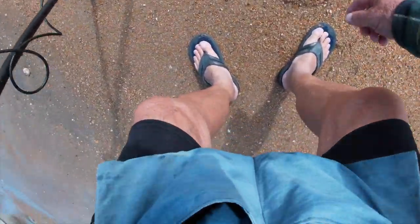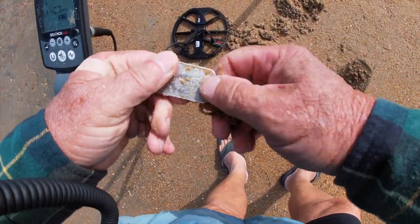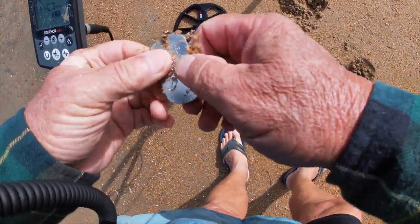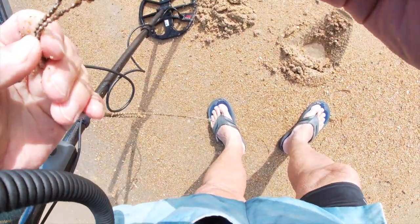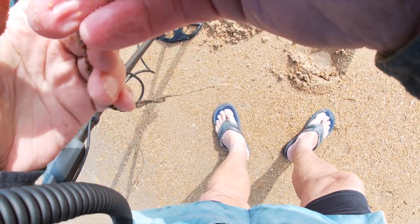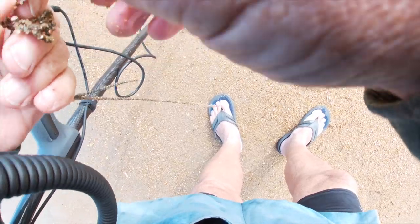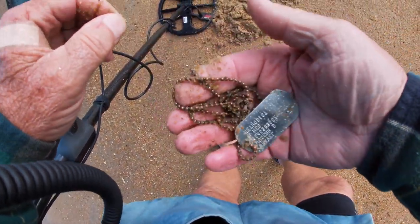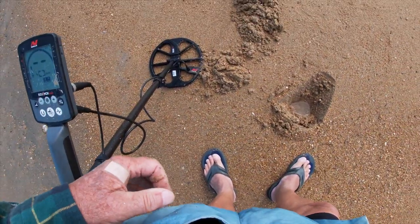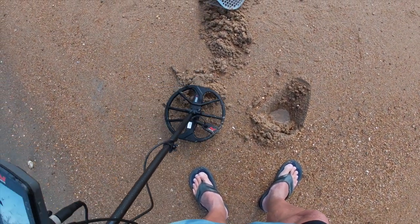Like dog tags. A dog tag. Very seldom you find one dog tag. Yep, that's what it is though. Dog tag. Half of them. Stand by.